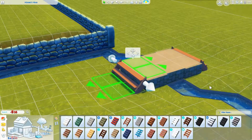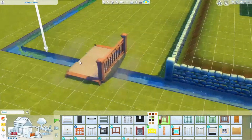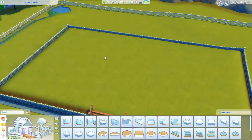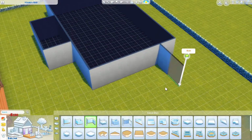But today we're building a Scandinavian, Swedish-inspired home. I usually mainly build modern stuff, but I thought today we're gonna build something that reminds me a little bit more of home. So that's what we're gonna do.